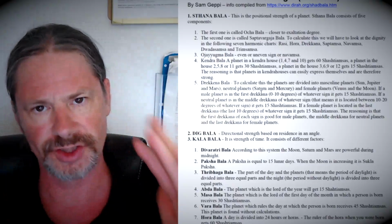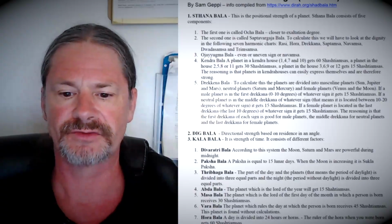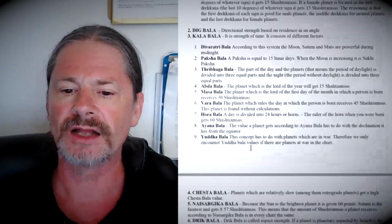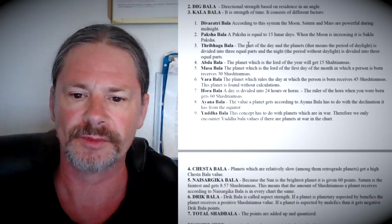And again, the different balas are different. Sthana Bala, which is how the planet is standing, is different than Drik Bala, which is the directional strength, right? And that's different than the Kala Bala, where Kala means time. So when we look at Kala Bala, we're looking at all the different increments of time.